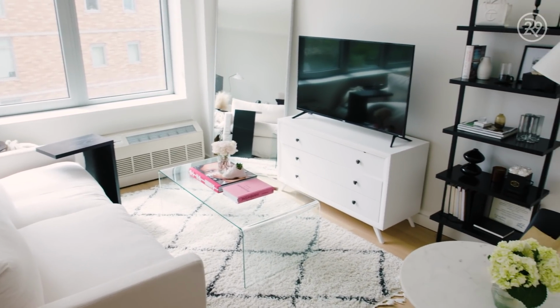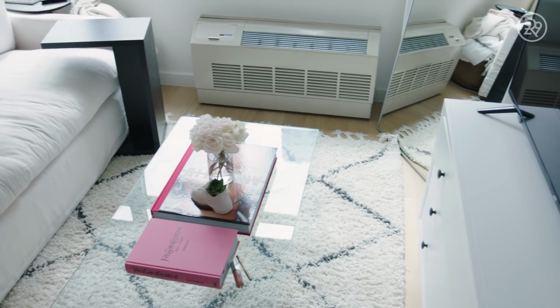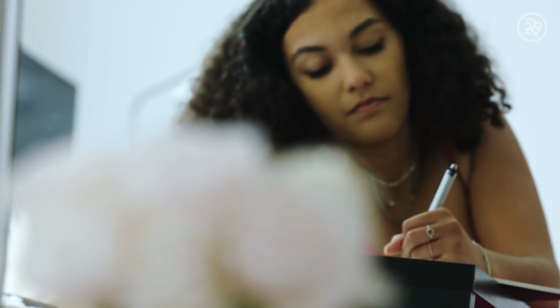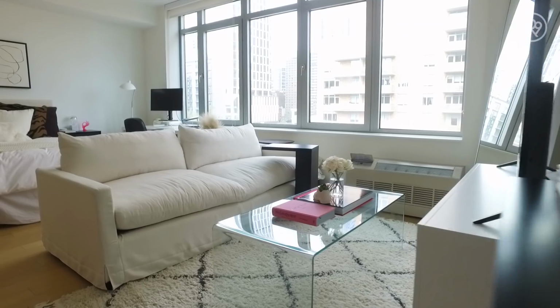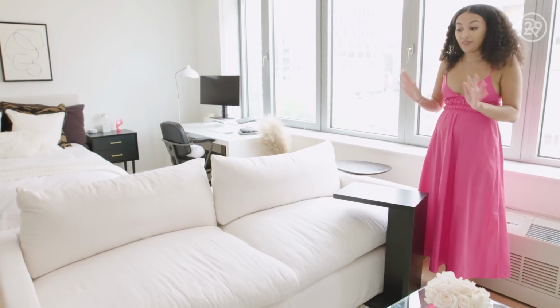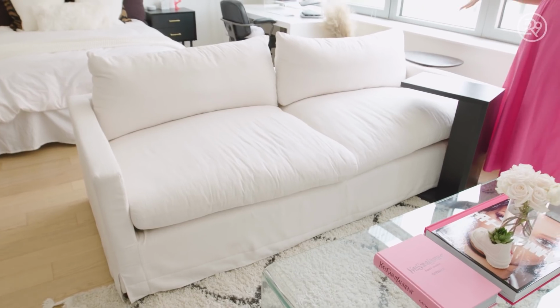Pink is clearly my accent color in this space, so of course we have the Rihanna book. I always get fresh flowers every week from Trader Joe's. I think this space just calms me down. I feel really good. I sit here and I journal every single morning. Then over here is my couch. I invested in this one from World Market. I love it. It's so comfortable and it's beautiful. Like, it's never going to go out of style.